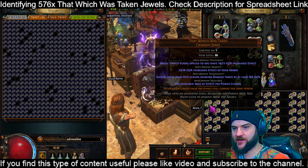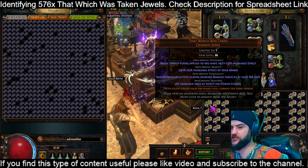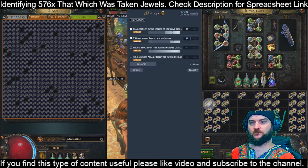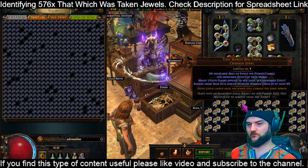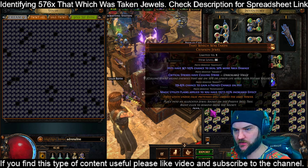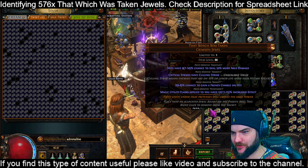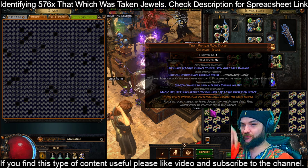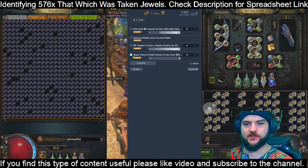Magic flasks have increased effect. Effect of your marks. Shocks always increase damage taken by at least 10% and AoE per power charge. Oh, this looks good. Oh, this looks very good. Frenzy charge on hit. Magic flasks have increased effect. Culling strike and hits have a 10% chance to do 50% more area damage. This has got to be worth at least a mirror.